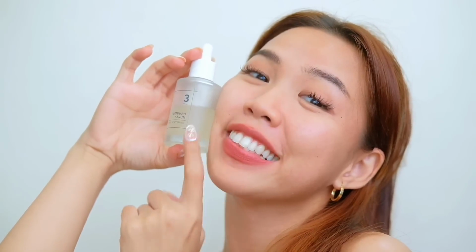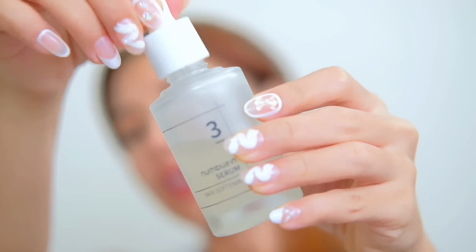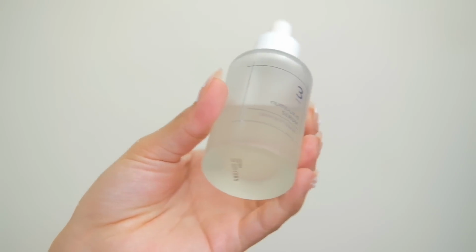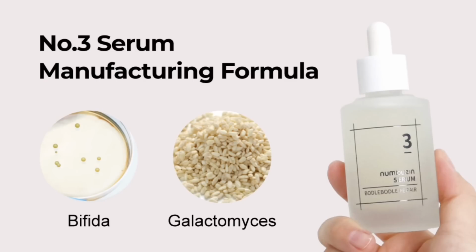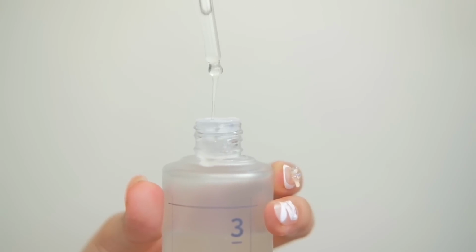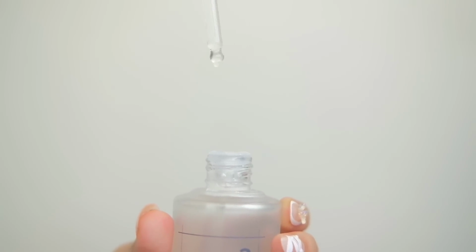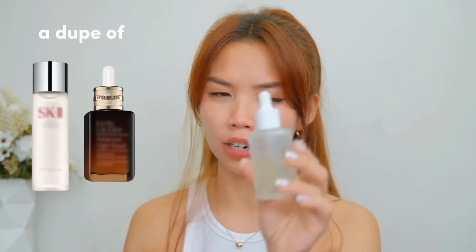So after applying this one, the next morning, I immediately saw a huge difference with my skin texture, because this calmed my skin texture, my tiny bumps. So this serum also contains fermented ingredients such as 42% bifida and also 21% galactomyces. So both of those are really expensive, but they're really good for your skin. I'm actually really happy that you can get those ingredients in an affordable price.